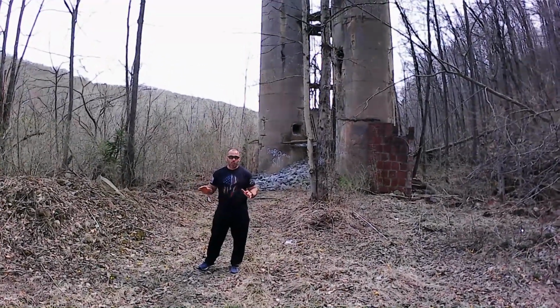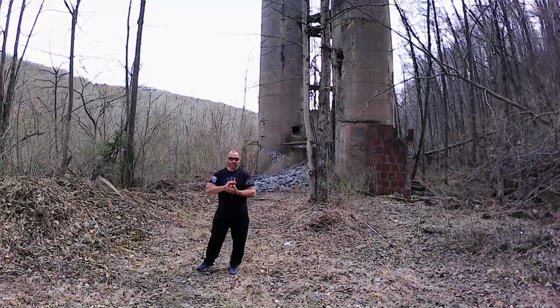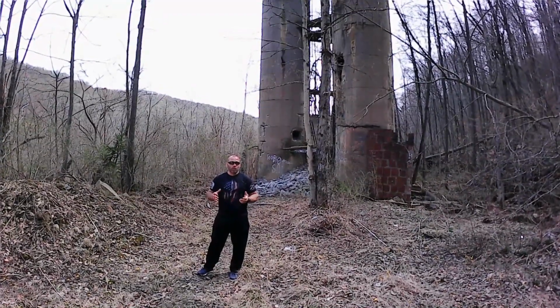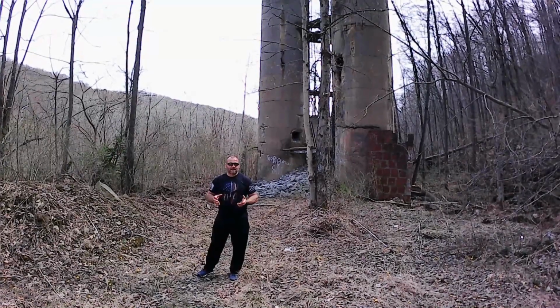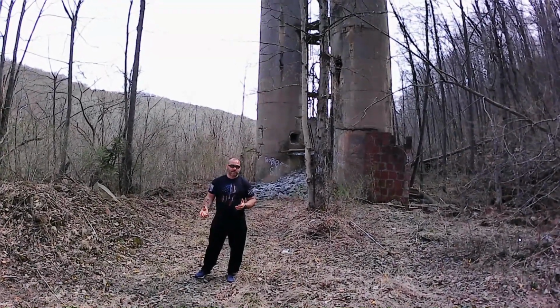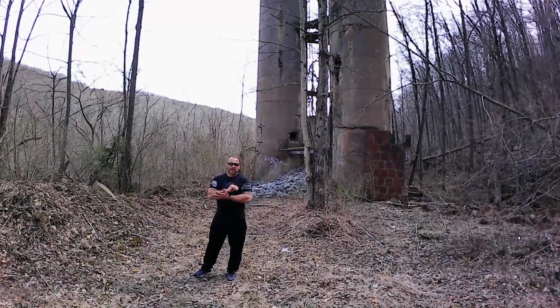The entire thing, you're walking on top of a basement, which I didn't realize until we got into the second half. And I could see down in the holes, and parts of it have already collapsed in on itself. It drops at least 10 feet down, and then it's filled with water. I would not advise going in there at all.